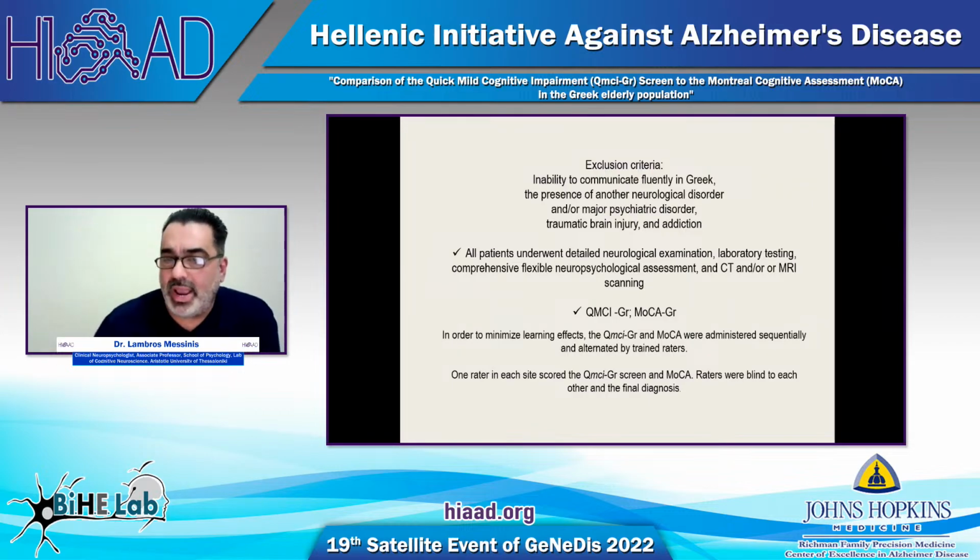These patients all underwent detailed neurological examination and laboratory testing. We also assessed them with a comprehensive, flexible neuropsychological battery. They also underwent neuroimaging. Then we gave them the two tools and compared them. In order to minimize learning effects, we administered the two tests sequentially and alternated them. They were administered by trained raters. There was one rater on each side who scored the Qmci screen and the MoCA, and the raters were blind to each other and to the final diagnosis.